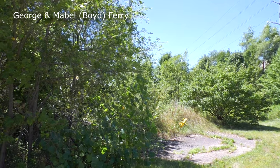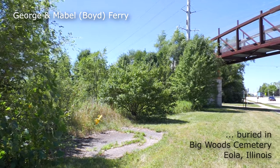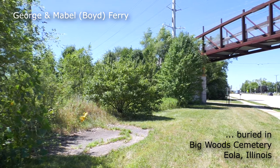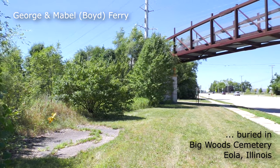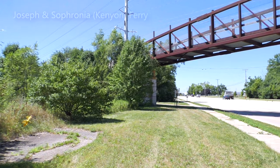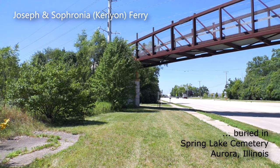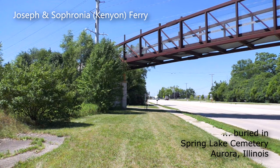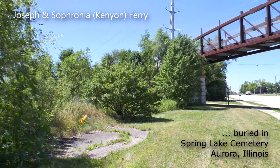Now Ferry Road and the station stop appear to be named for either George Warren and Mabel Boyd Ferry, who are buried in the Big Wood Cemetery in Yolo, Illinois, or possibly Joseph Sanford and Sophronia Kenyon Ferry, who are buried in Spring Lakes Cemetery in Aurora. Both of their farms were located close by the station.